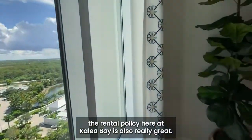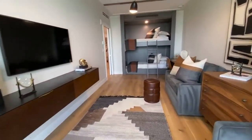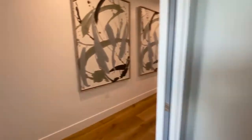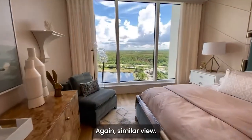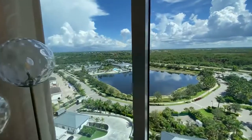The rental policy here at Kalea Bay is also really great. Owners can rent their unit 4 times a year with a 30-day minimum stay. Here's the second guest bedroom. Again, similar view, overlooking the amenity center there.